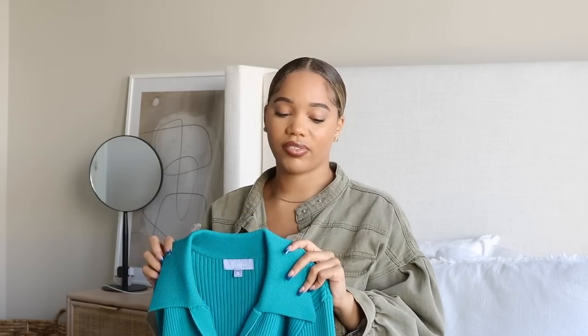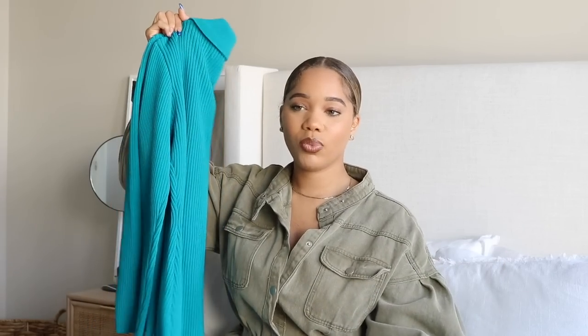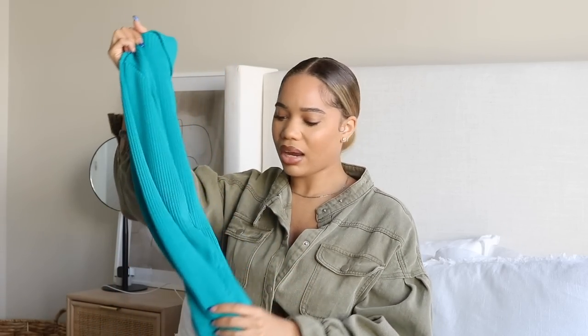Just know when you purchase from Hanifa, you are buying a very good quality piece. An amazing quality piece that's gonna last you a very, very long time. And with a set like this, you can wear them separate if you want to. I did wear it together because the look was just there, sis. But you can wear them separate. You can definitely wear this with a pair of nice jeans or something like that, which is probably what I will wear this with next. But it's just everything. It's really everything.